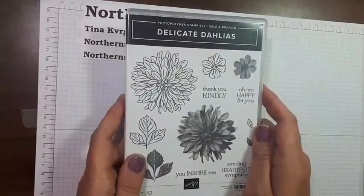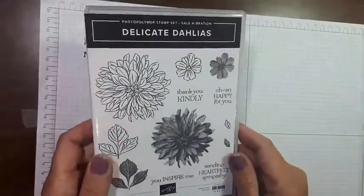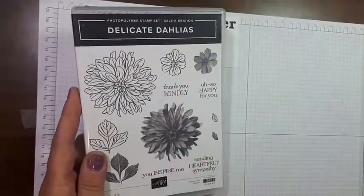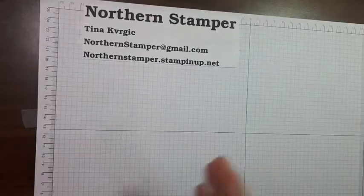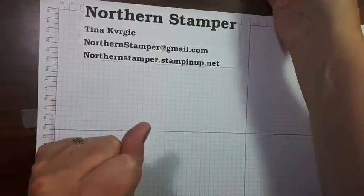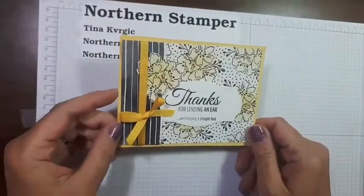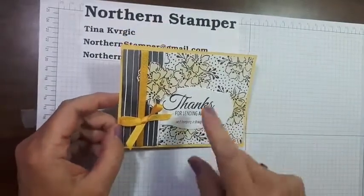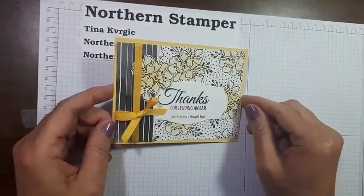Okay. So like I said, delicate dahlias. I hope this is not too much on an angle. We're going to be using this. All right. So let's get started. I'm going to show you how to create this card. Now, this is using the hand penned from the catalog. This is the black and white paper, and we're just going to do this.